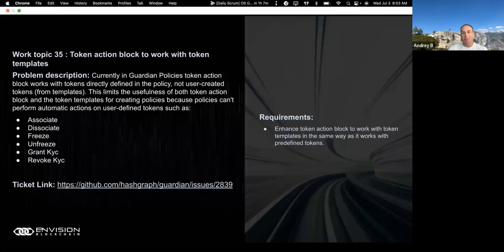And at the moment, the action block, which is a major component that handles various other operations on the token, doesn't work as well with the latter, the template-based tokens, and it needs to be improved. It's a limitation of the policy definition language currently. Next slide, please.